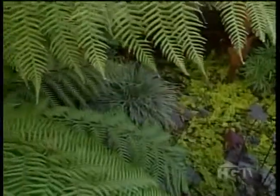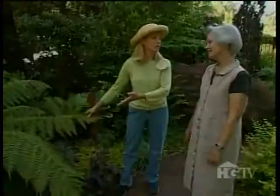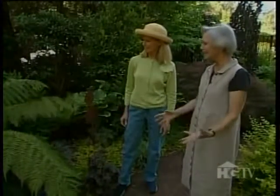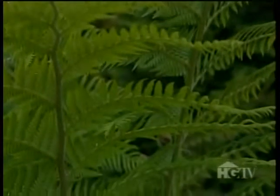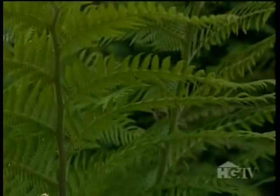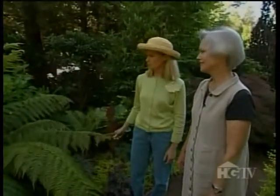But this is something you can do in California that you can't do where I live in Zone 7 or colder places. I mean, this is a permanent year-round plant. Oh, yes, it is. And it's big, and it grows and takes a lot of space. And that one especially thrives because it's on a lot of water. Do you know the name of this? Tree fern. Australian tree fern? Yes. Beautiful. I think so.